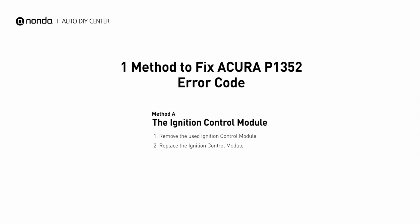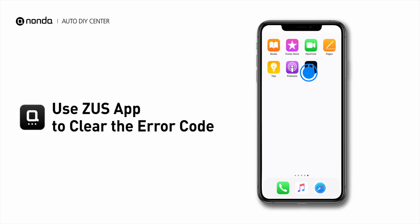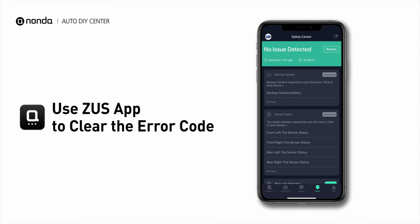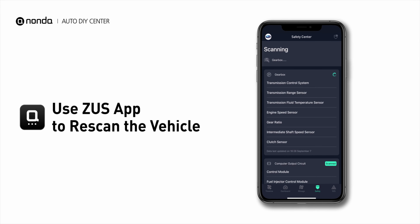So here is one of the most practical solutions to fix Acura's P1352 error code. After the repair, you can now use the Zeus app to clear the error code, and tap the rescan button one more time to make sure everything is fine with your vehicle.